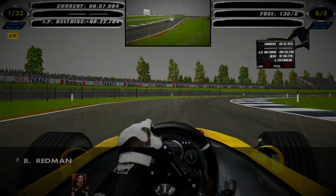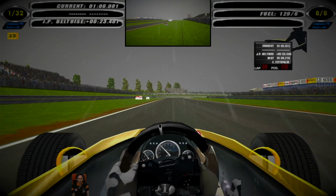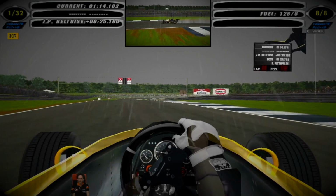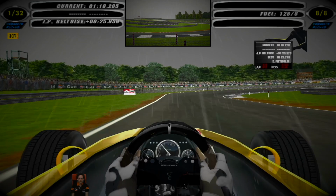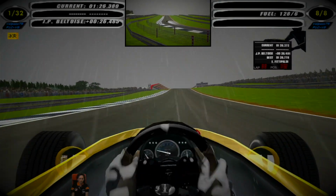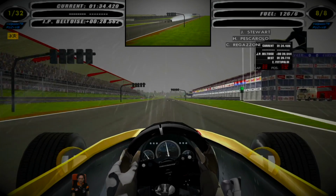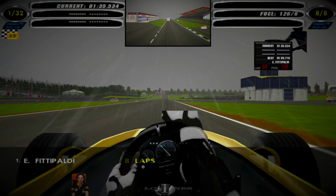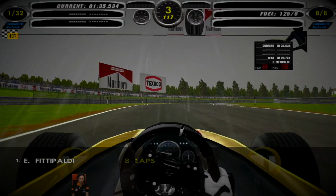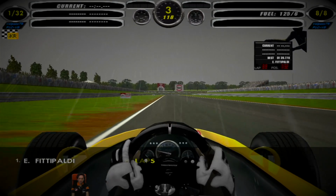I don't know what I'm doing with the gear shift. This is almost a heroic win for Fittipaldi, because no front nose, no front wing, no tires changed during the race, and yes, I have also activated, sorry, the option of driving the cool down lap, just to avoid that crazy change of camera.